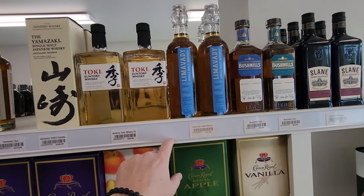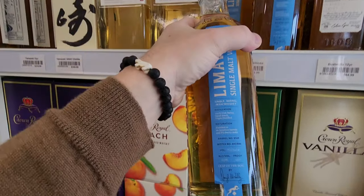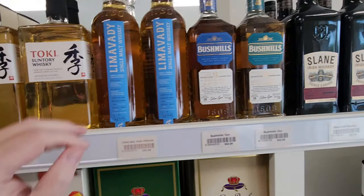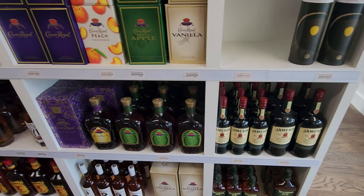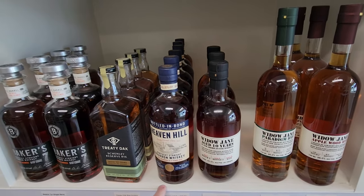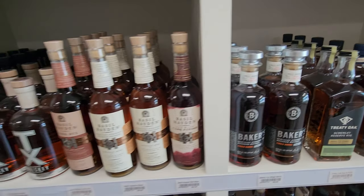All right, we got some of the Japanese whiskey. This is cool. I've not seen this before, or if I have, I don't remember. I like that. That's nice. All right. Got some stuff here for Canadian Chris. All right. Got the Widow Jane. Got the Heaven Hill. A great price on that Baker 7.